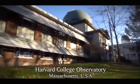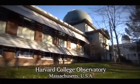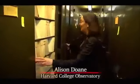An epoch-making discovery at Harvard University finally solved the riddle. The crucial evidence was supplied by photographic plates stored here. This is the world's largest archive of astronomical photographs. As you can see, we have cabinet after cabinet, many plates, 525,000 plates in this collection. That's 25% of the world's total of astronomical photographs just in this collection.